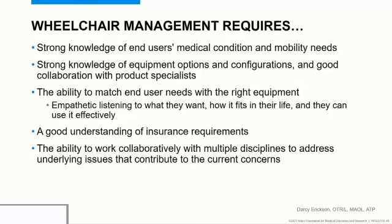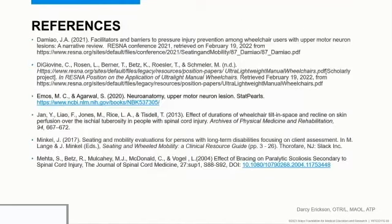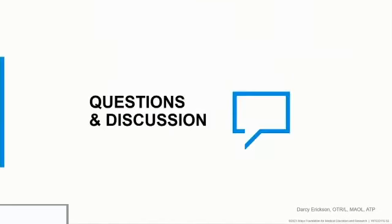So really making sure the whole team is involved in helping to make good information available so the client can make good decisions on their own, especially when wounds are present. So these are my references, and I'm happy to take any questions or any discussion that you have. So thank you.